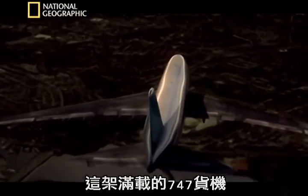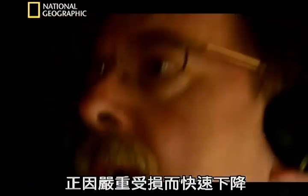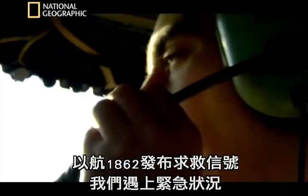LL-1862, a fully loaded 747 cargo plane, is badly damaged and rapidly losing height. LL-1862, Mayday, Mayday, we have an emergency.